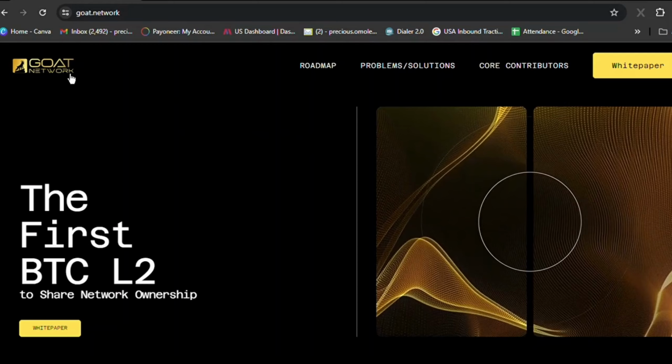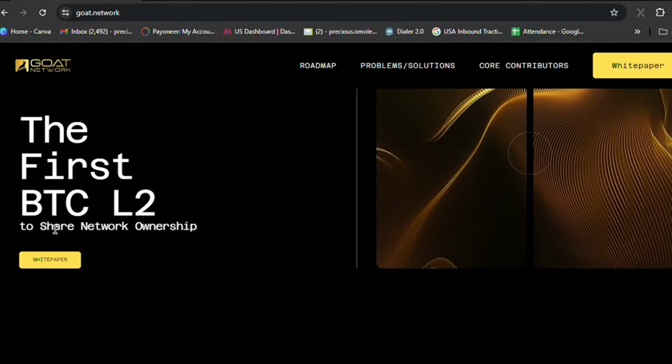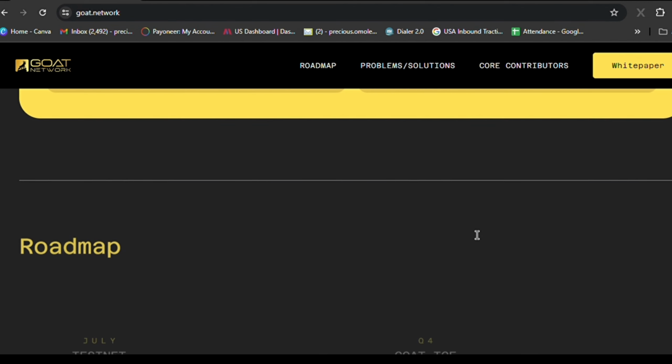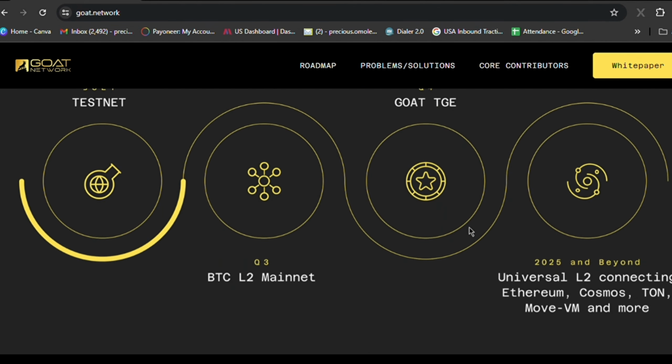Guys, let's talk about something new and different. It's the GOAT Network. It is basically revolutionizing Bitcoin by turbocharging its capabilities with a Bitcoin Rollup. By combining cutting-edge technologies like BitVM2 and ZKM Entangled Rollup, they are creating a faster, more secure, and scalable ecosystem while preserving Bitcoin's ironclad security. Does that make sense? Yes, it does. Let me make it even clearer.